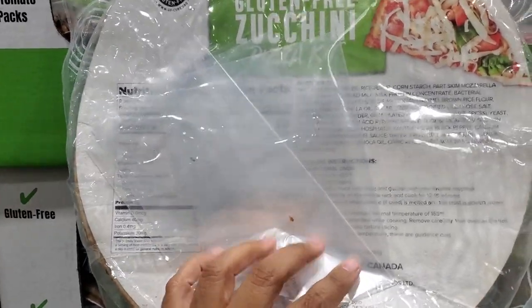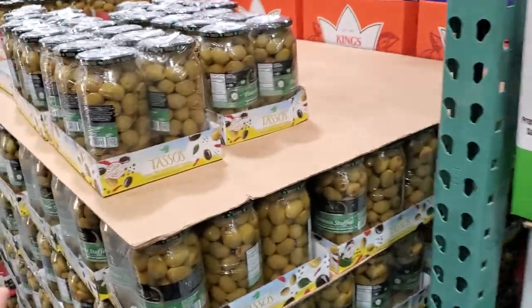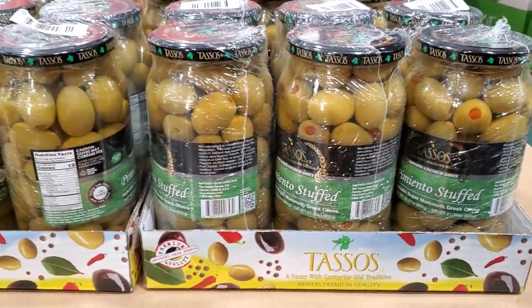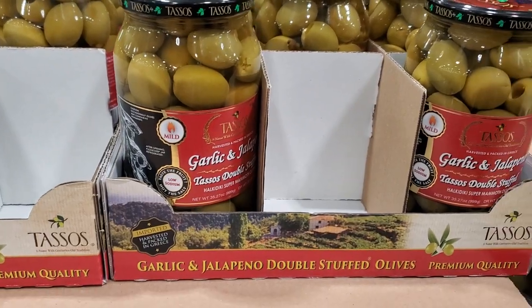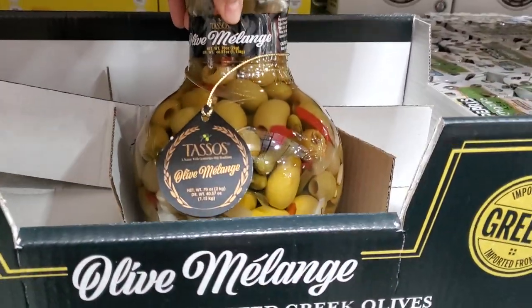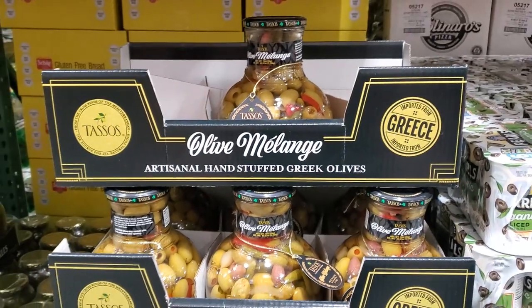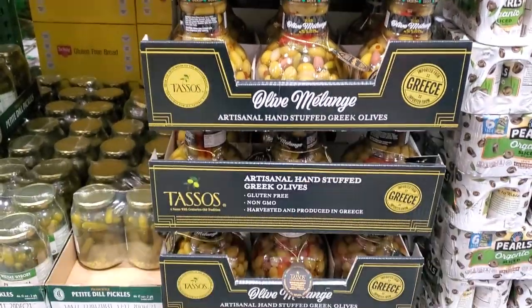Calories, let's see. Oh, it's all covered. But that is interesting. I've never seen that. Olives over here, if you love green olives, you get 2 for $8. Ooh, what is this one? Garlic and jalapeno, $5.89. Look at this one. Hand-stuffed Greek olives imported from Greece. That's pretty cool. You know, that'd be a good gift.